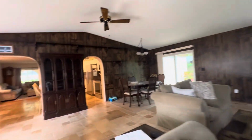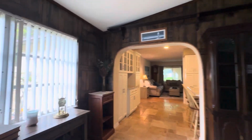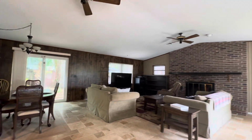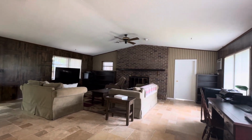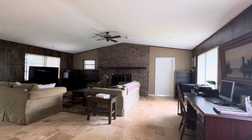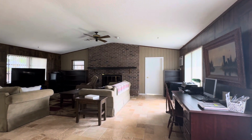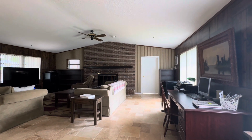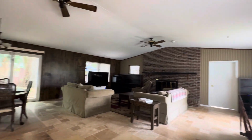I also would say that if someone were to paint this paneling, it would brighten this room significantly. I can't even imagine how pretty this room would be painted brighter. If you want to keep the exposed brick or either whitewash it and add a new element to it, it would really, really pop. I can't even imagine how great that would be. I think it would be beautiful.